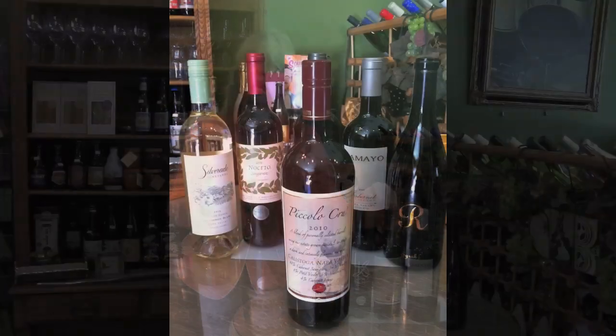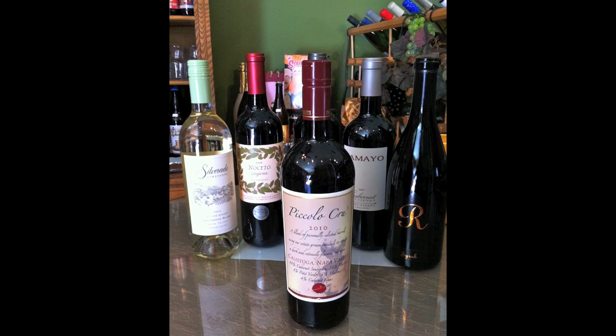Next, we're moving on. This is, and has been for quite some time, our number one selling wine here at the wine shop, which is the Piccolo Cru blend from Napa Valley. It's got all 5 of the Bordeaux varietals. I think the 2010 is my favorite to date. Lots of big flavor. It's Cab Merlot dominated, so you're getting that black cherry, plum, cassis. A wonderful finish, and a wine that you can just enjoy with or without food.